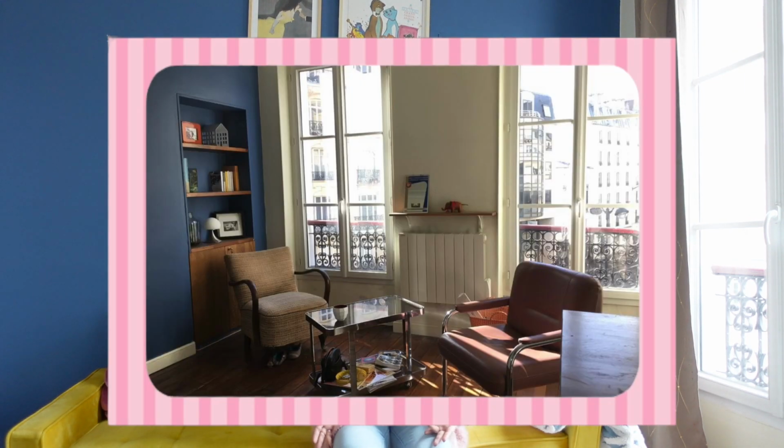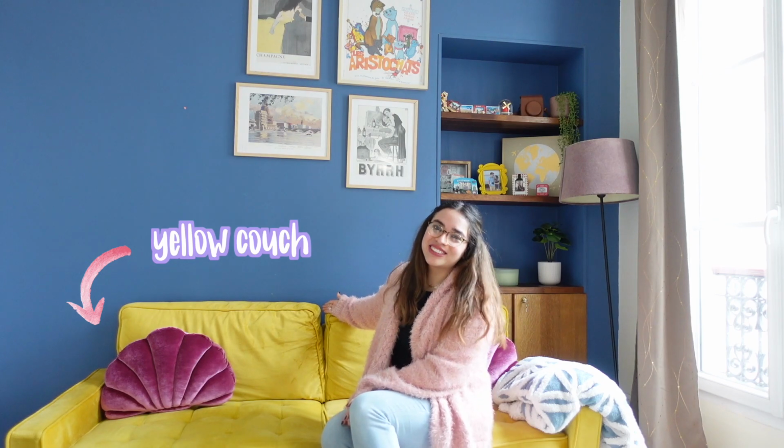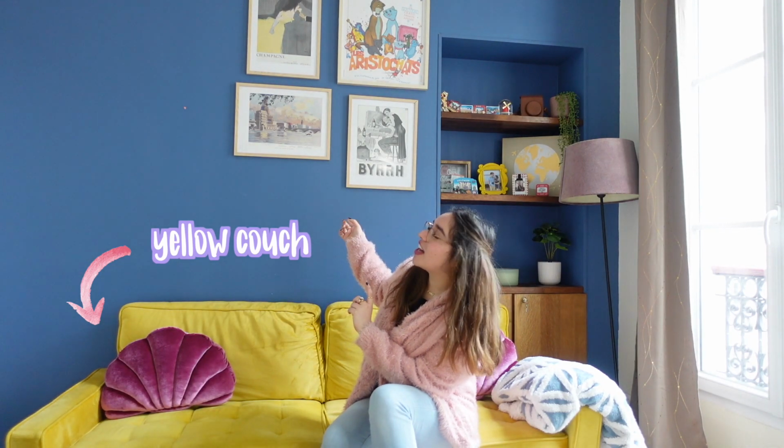We are now in a part of the apartment where I spend most of my time. So this looks fairly different from what it originally looked like. This is the other half of the living room where this yellow couch is. This is something that I really liked when we saw the pictures for the apartment. I never thought of painting a wall blue, but I guess it really fits.